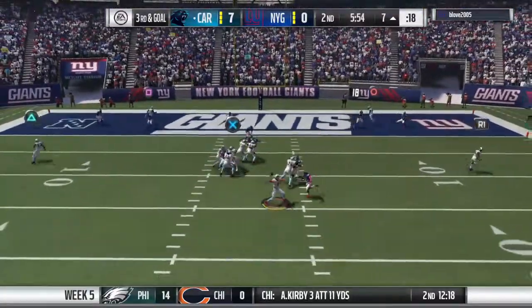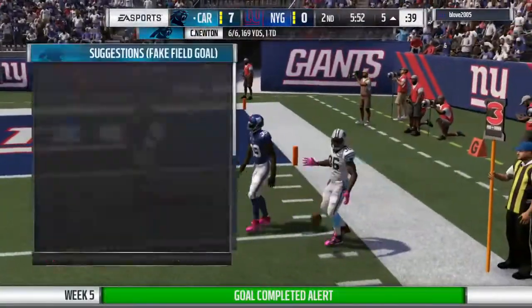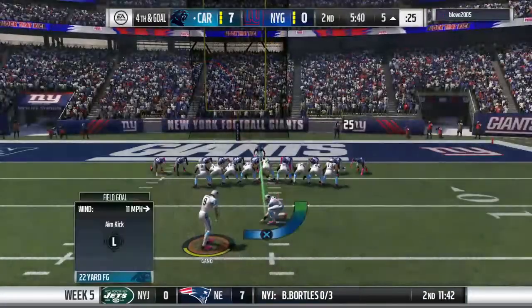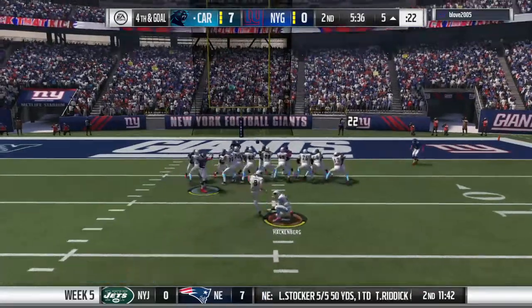Now Newton on 3rd and goal. This will be caught at about the 5. It'll be a 2-yard gain, and that will bring up an interesting decision here on 4th and goal. So now off goes Newton, and on comes the kicker, Graham Gano. From the right hash here, should be an easy one.